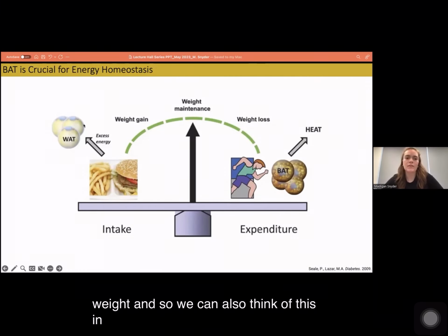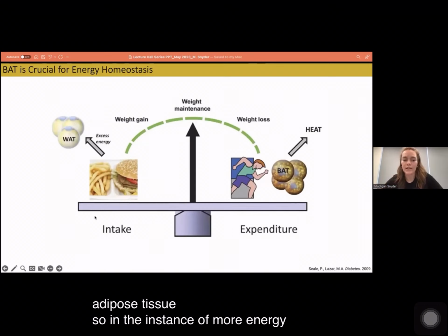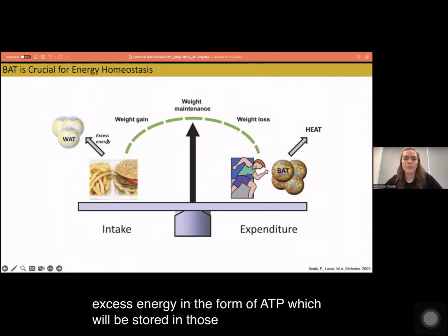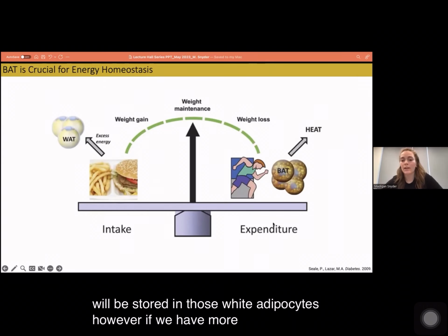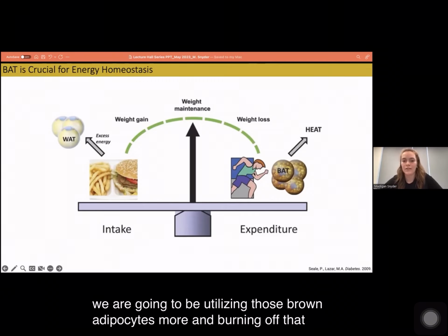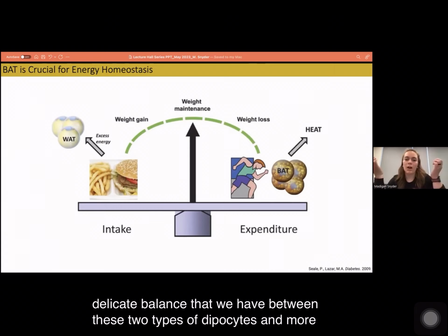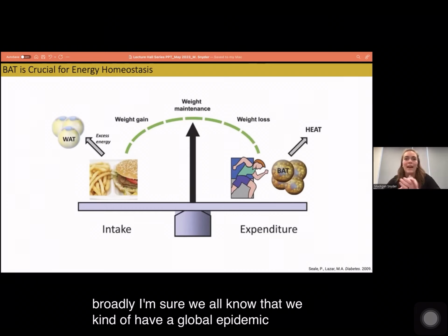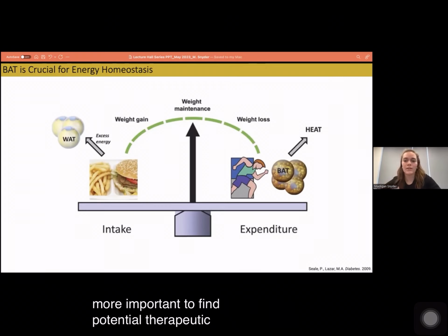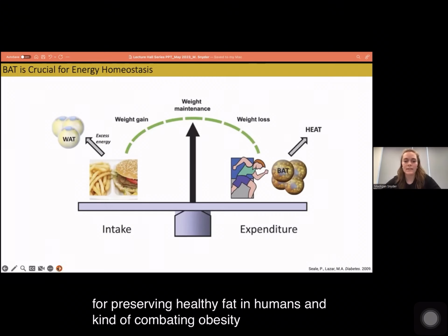And so we can also think of this in terms of white adipose tissue and brown adipose tissue. So in the instance of more energy intake than expenditure, we're going to have excess energy in the form of ATP, which will be stored in those white adipocytes. However, if we have more energy expenditure than we have energy intake, we are going to be utilizing those brown adipocytes more and burning off that energy as heat. So this is kind of the delicate balance that we have between these two types of adipocytes. And more broadly, I'm sure we all know that we kind of have a global epidemic in terms of obesity. So every day it becomes even more important to find potential therapeutic targets or avenues for preserving healthy fat in humans and kind of combating obesity overall.